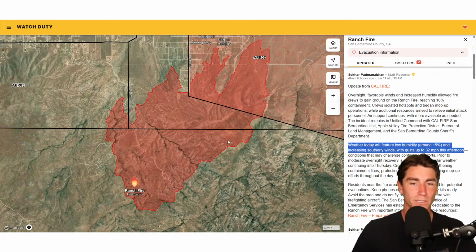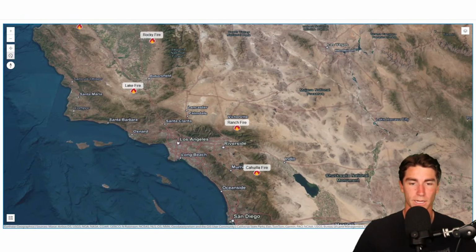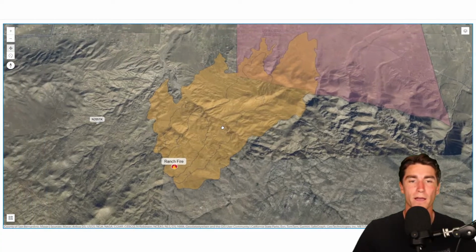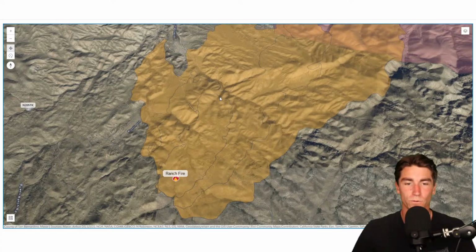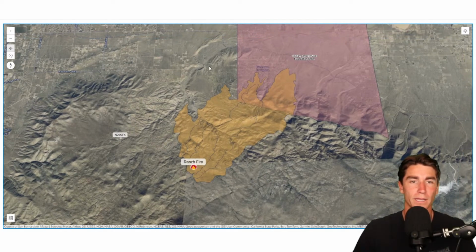A good place to start with the Ranch Fire is just figure out exactly where it is. It's San Bernardino County. If I zoom out here, you can kind of see Los Angeles right there. And then if we zoom in here, see the Ranch Fire. This map also shows how the fire progressed throughout the day yesterday. If you look very closely, you can see those gray lines right there. That's where the fire perimeter was originally. That's where that second fire perimeter was. And then you can see it continued to mostly move up towards the northeast throughout the day yesterday.